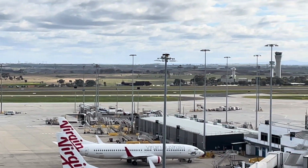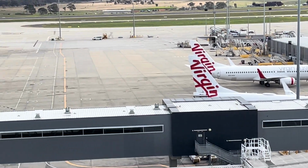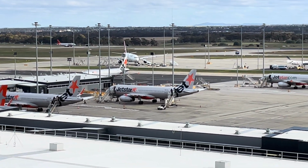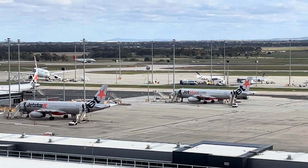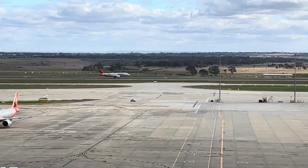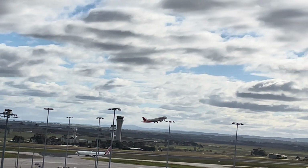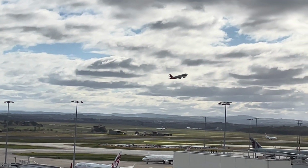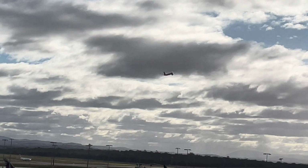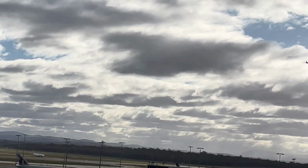It is a bit windy today, and I was afraid it was going to be raining, but it's not. So the Jetstar flight to Sydney is departing now, and it is, as I said earlier, an Airbus A320. Melbourne to Sydney is one of the busiest routes in the world.